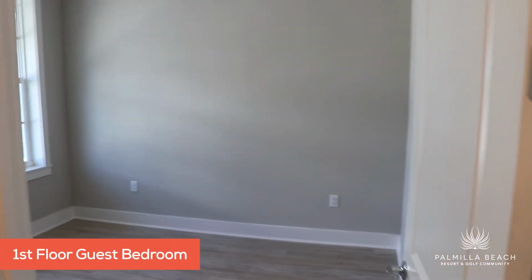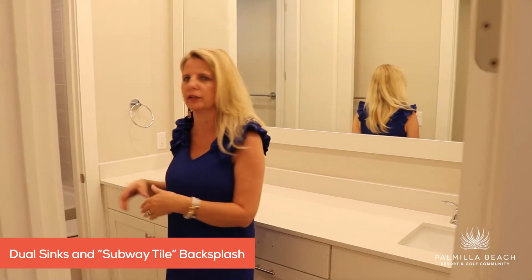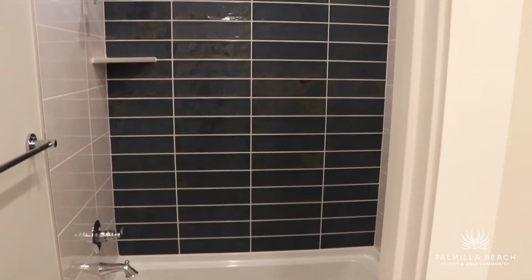We're going to take a look at the first guest bedroom in the home. This guest bedroom is big enough to put a queen bed, and you also have great peek-a-boo views of the golf course. The guest bathroom has dual sinks, and you'll notice a beautiful blue subway tile backsplash.